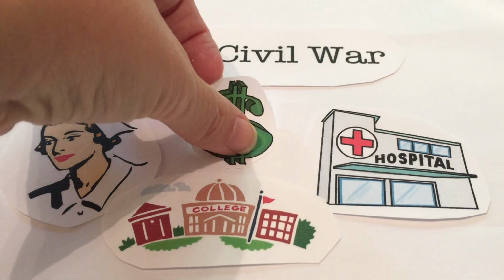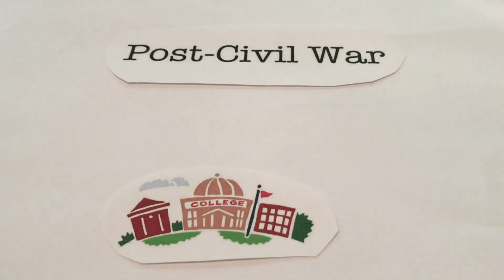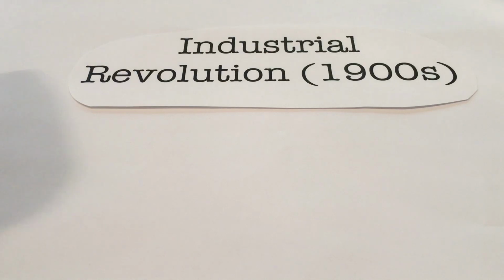This higher pay for physicians, nurses, and the need to cover costs at hospitals led to a dramatic increase of costs across the country. And then came the Industrial Revolution.